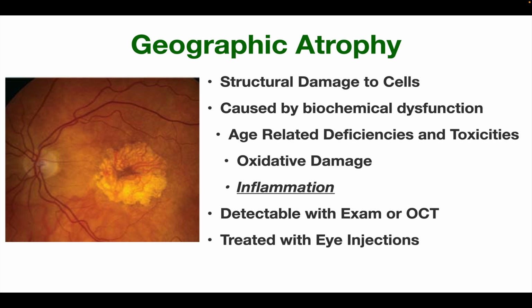It's detectable through an eye exam or OCT imaging, but unfortunately, there's no cure. The only approved treatment now involves a series of eye injections that may slow the progression, but they can't restore what's already lost. This is exactly why early detection and early intervention are so critical. Once the macula reaches this level of damage, we're no longer talking about prevention, we're managing irreversible loss.